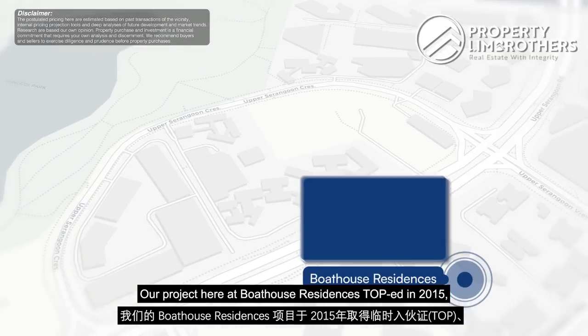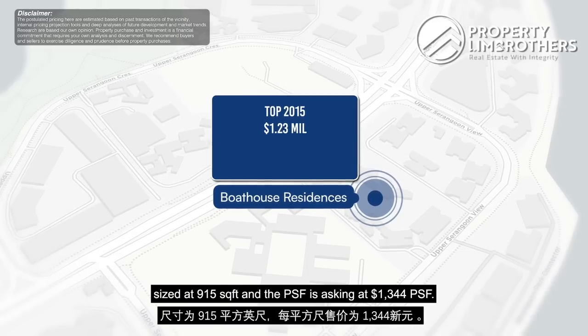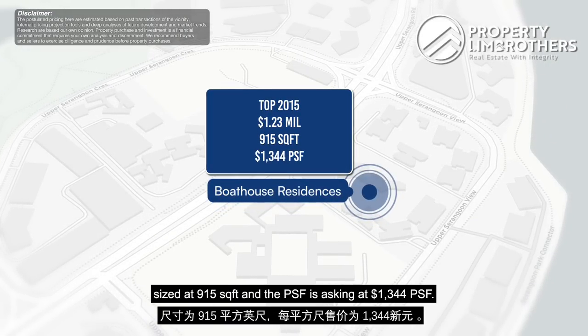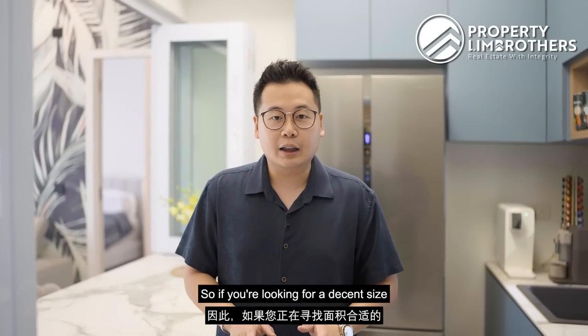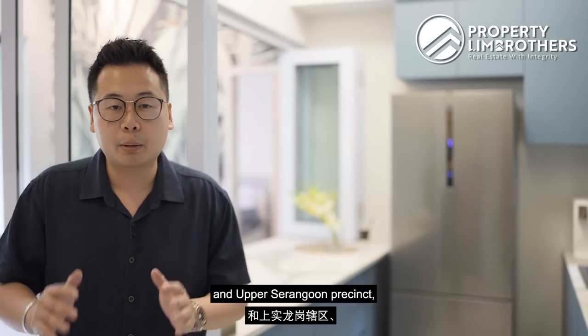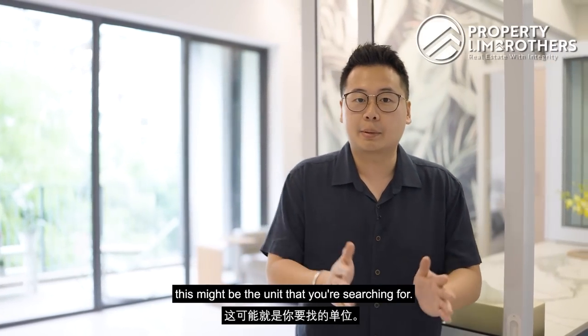Our project here at Boathouse Residences, TOP in 2015, our unit is going at 1.23 million, size at 915 square feet, and the PSF is asking at 1,344. So if you're looking for a decent size 2+ study at 915 square feet, and you want to stay around the Hougang and Upper Serangoon precinct, and you want to keep your quantum at about the 1.2 million range, this might be the unit that you're searching for.